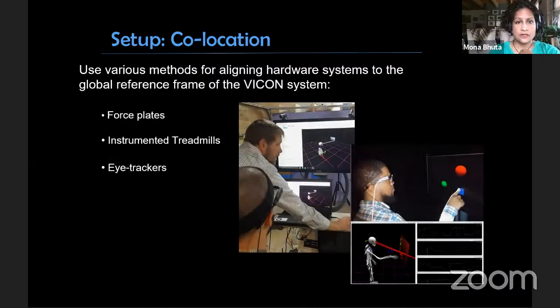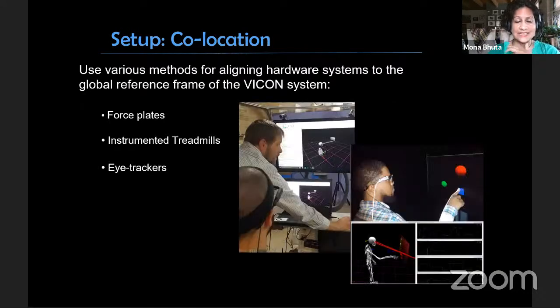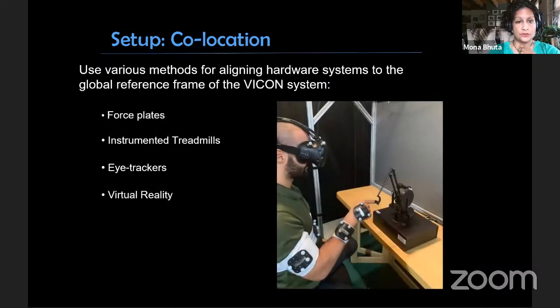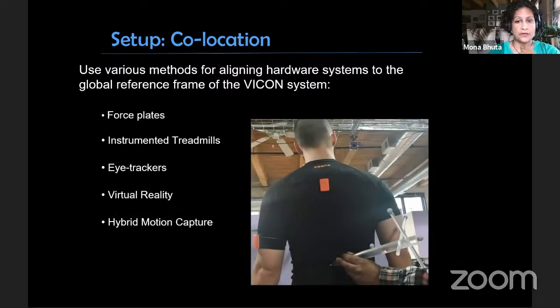And for eye trackers, the co-location enables eye gaze data to be reported in the reference frame of Vicon as well. And similarly for virtual reality, our co-location methods allow the virtual world to be aligned with that of Vicon's. And for hybrid motion capture, whereby Vicon is simultaneously collected with IMUs or electromagnetic trackers, the hardware is aligned so that there's a single common global reference frame.